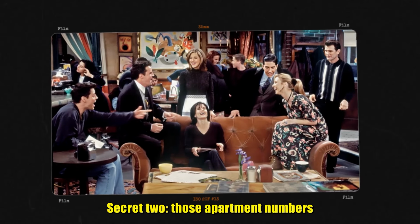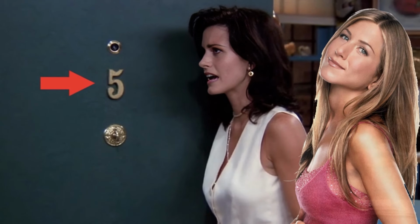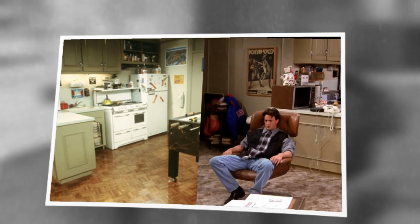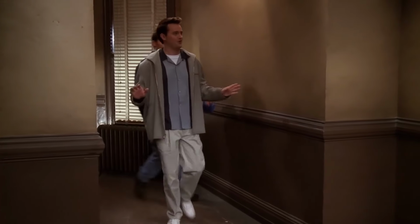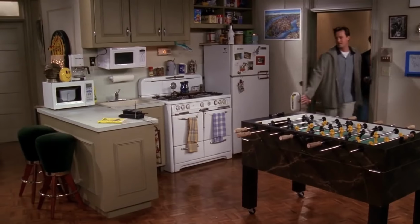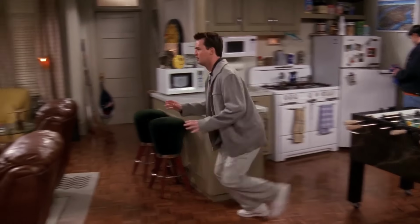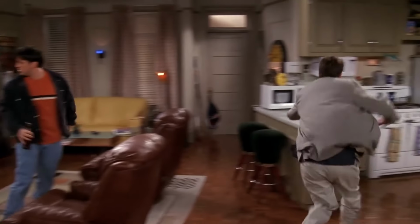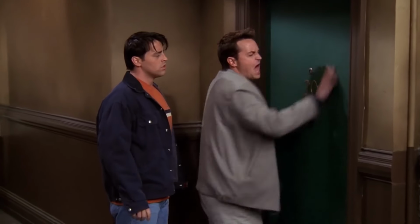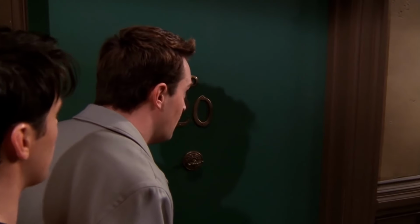Secret 2. Those apartment numbers. Early episodes tagged Monica and Rachel in apartment 5 and Chandler and Joey in 4. Cute. But someone finally looked up, saw the skyline out the windows, and realized they lived on high floors. Numbers that low didn't match, so production bumped them to 19 and 20 and never made a big deal about it. Remember this detail. Little fixes like this kept the world coherent, even when no one said a word.